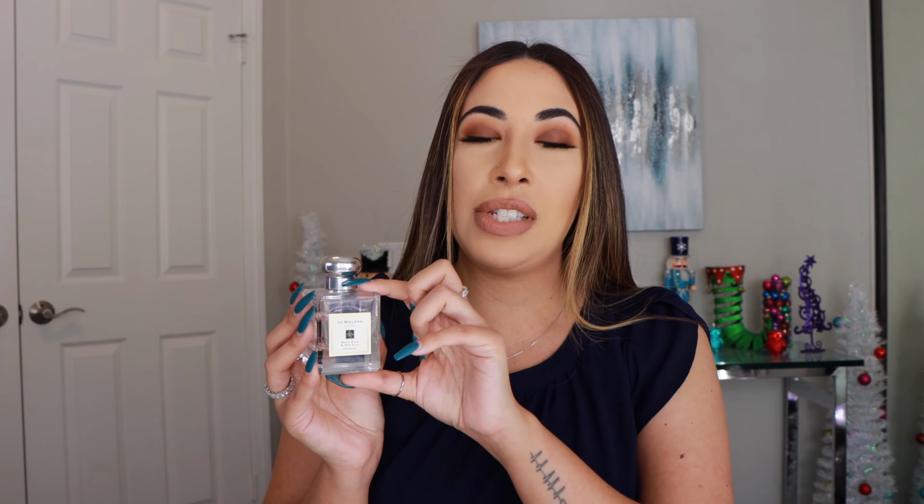I did get a sample of this in the travel set from the Nordstrom anniversary sale last year, but I didn't start using it until the beginning of this year. And then when I saw that they had these gift sets with this size bottle in it this year, I grabbed a couple of them. I really, really love this fragrance.